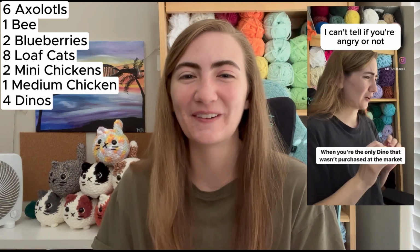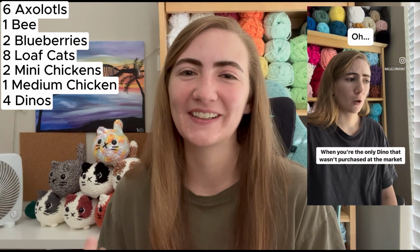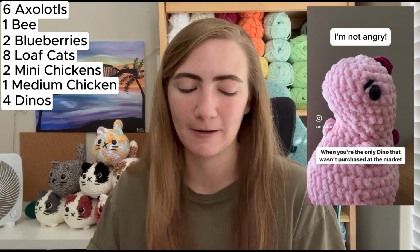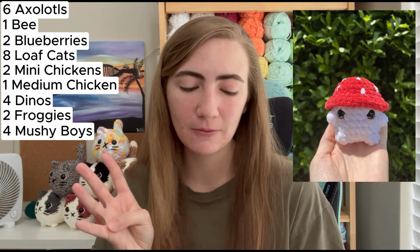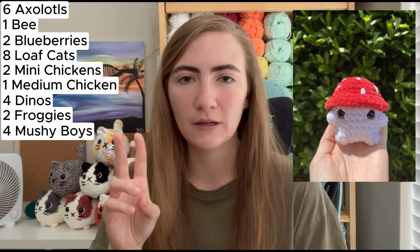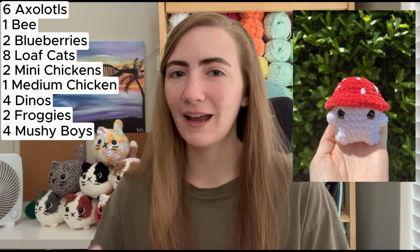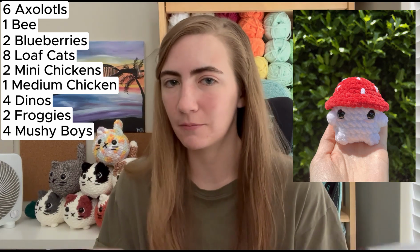If you watched last week, you know that my pink dino is still here. So I need to make 1 green, yellow, blue, and purple. And then I want to make 2 more derpy froggies, 4 mushy boys in different colors. I'll definitely restock the 2 blue and 1 of the green, but then I might actually make a pink one. I think that might be fun because I've never made a pink mushy boy before.